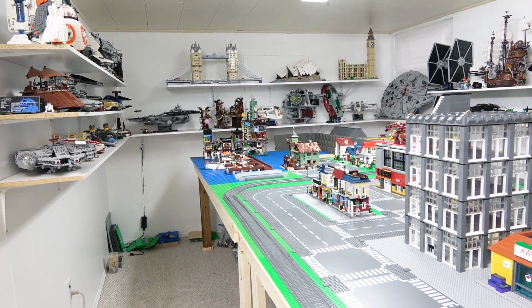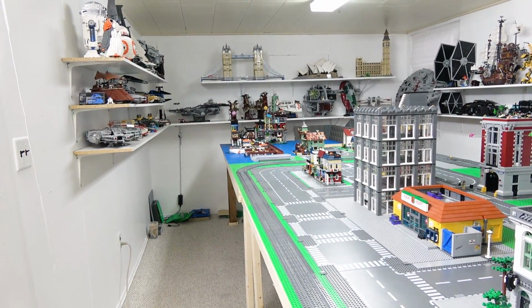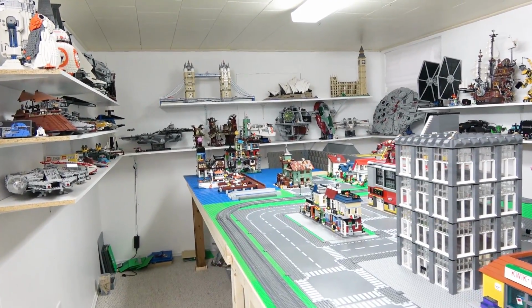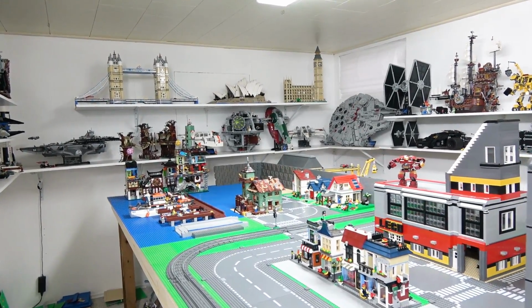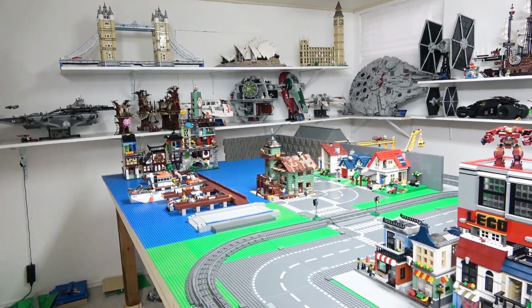Now what have I done in the LEGO City? I have also done some changes here. The main changes are over here in the ocean area. This area has the ocean, the residential, the Ninjago, the train yard. So you can see that this has been significantly changed.